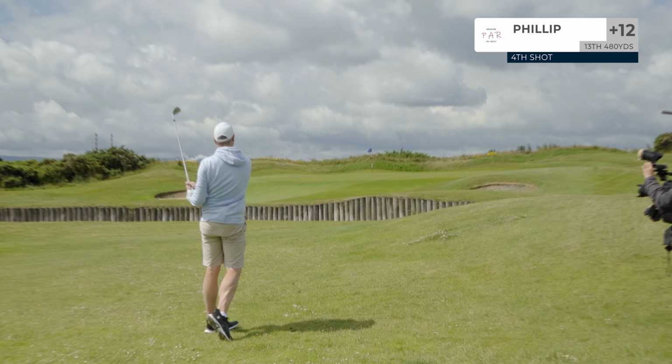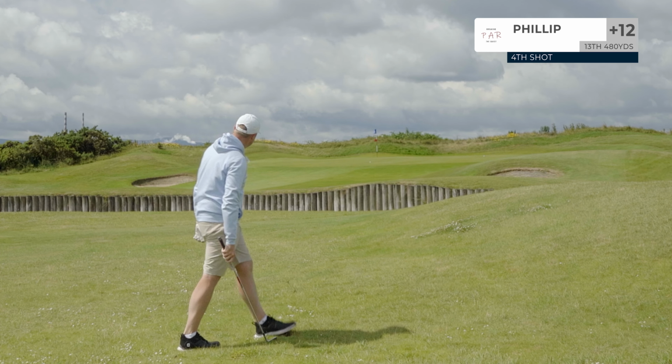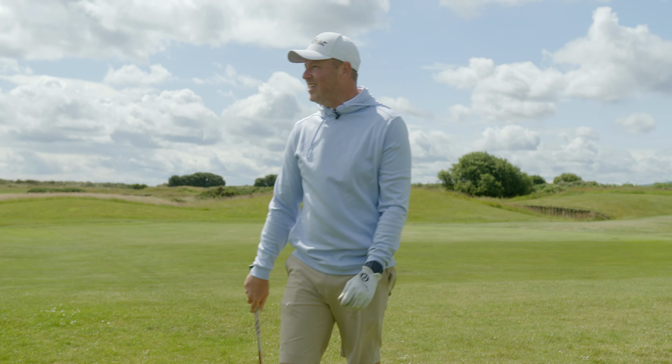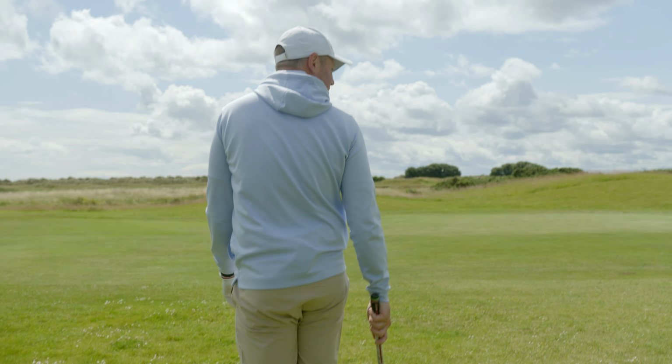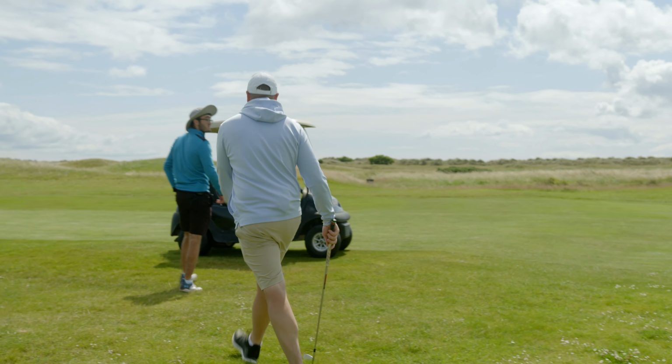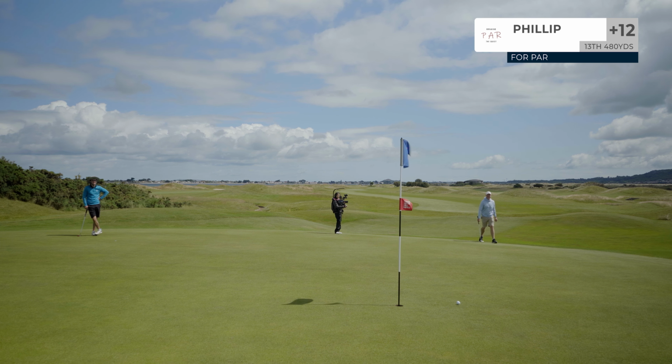Great strike. Go. I'm just loading them with spin. Yeah. Just loading them with spin. You're hitting them well, though, that's it. It was right at it as well. Just too well. No, no, no, stop, stop, stop.